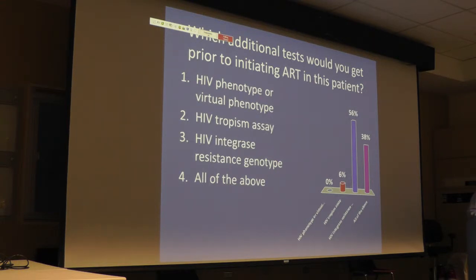And you can't run that test if they don't have insurance.